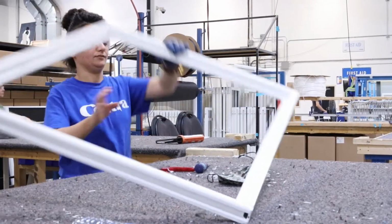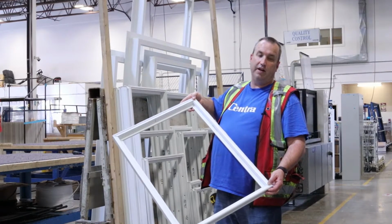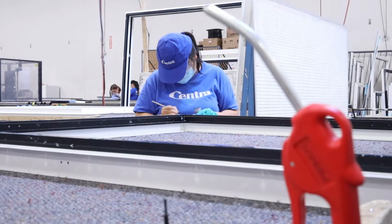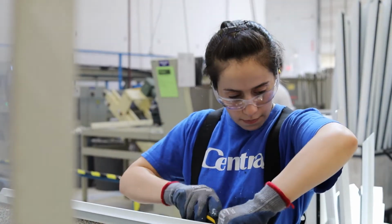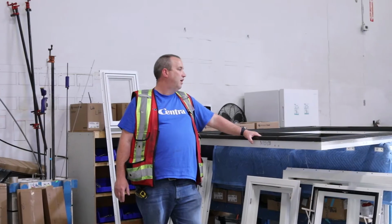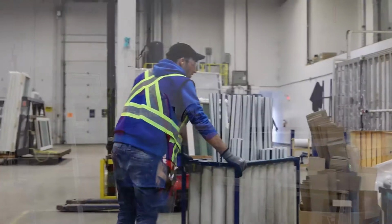This is an example of one of our sashes that's been welded at a 4-point welder. You can see that there's some extra weld there. That's what we'll clean off with a corner cleaner, and then we will chisel it to get a better finish off of it. Here's where we do the final assembly of our casement awnings. From here, we'll put the sash in, do whatever final QC checks, operation checks we can, and from here we move on to glazing.